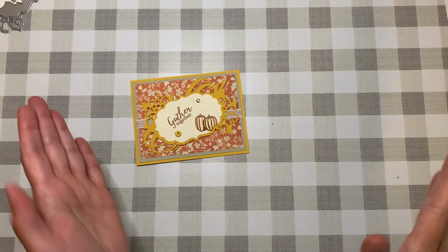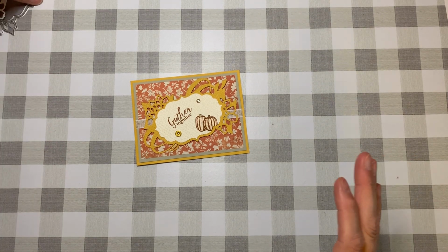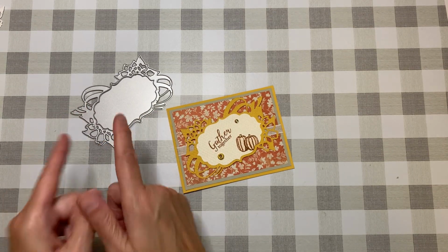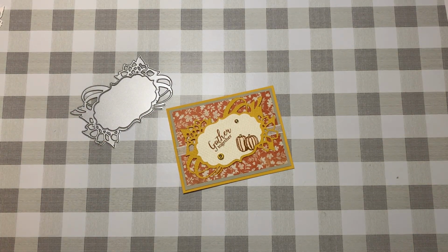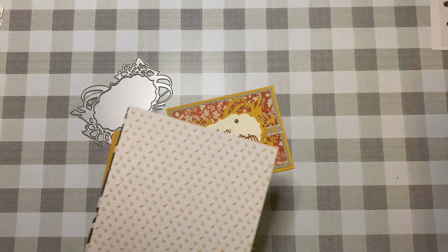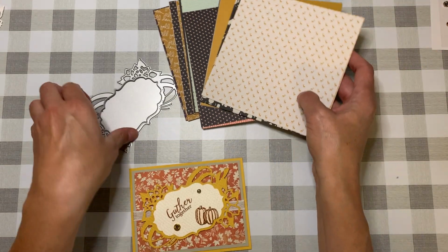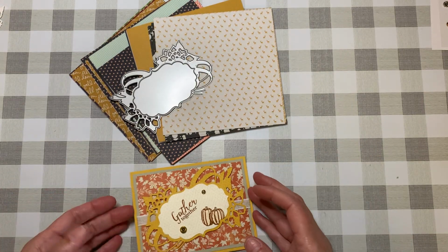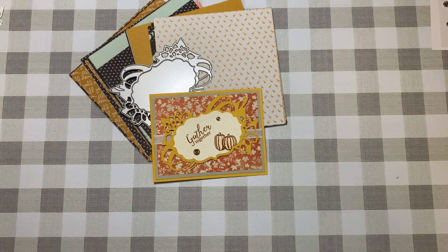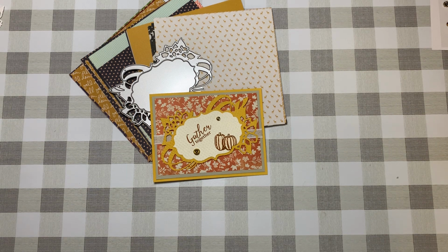Anyhow, just to recap, if you go thrifting, keep your eyes open because you just might get a fabulous die like this one, $3. Or you might hit a score and get a whole bunch of paper pre-cut for $1. Look at these gorgeous pieces. So all of this cost me $4. But because of the skills we've learned, and we have these beautiful, exquisite stamps, look at what we made. Oh, I love it. Anyhow, I hope you did.